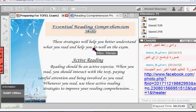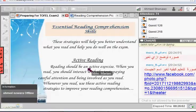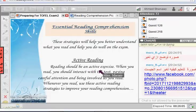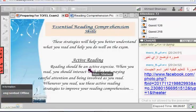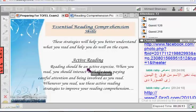Essential reading comprehension skills and active readers. These strategies will help you better understand what you read and help you to do well on the exam. Active reading should be carried on all the time while reading a passage. It will help you during writing or even reading comprehension.